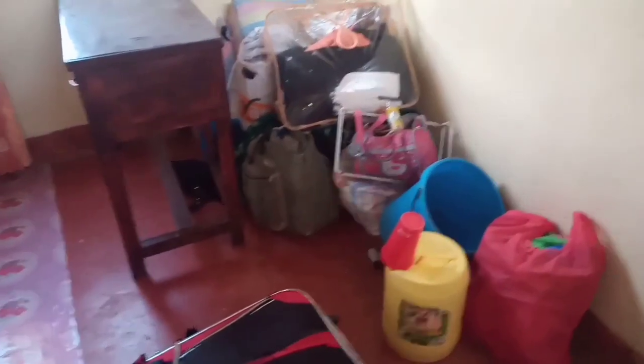So guys, let me just show you how the place looks. Actually, I didn't have the chance to show you, but it's a single room and it's a small space, but it's just good for me. So initially it's supposed to look like this.